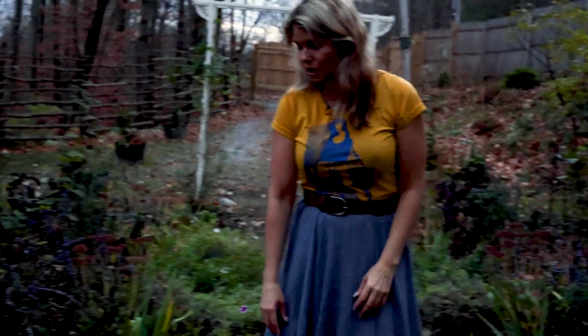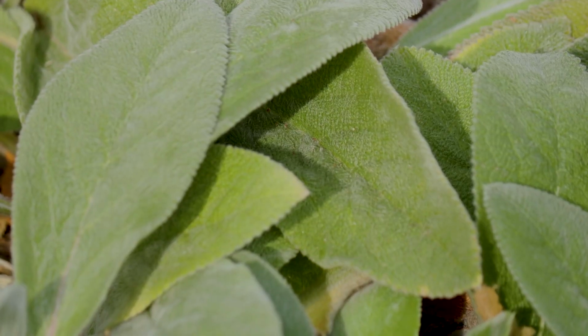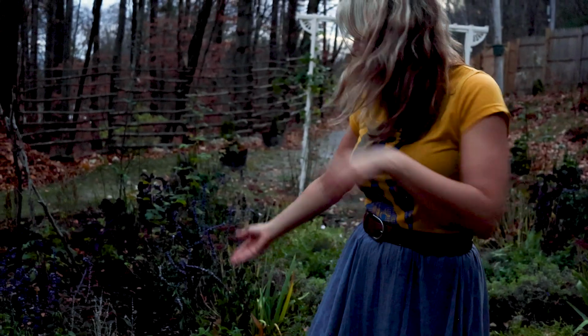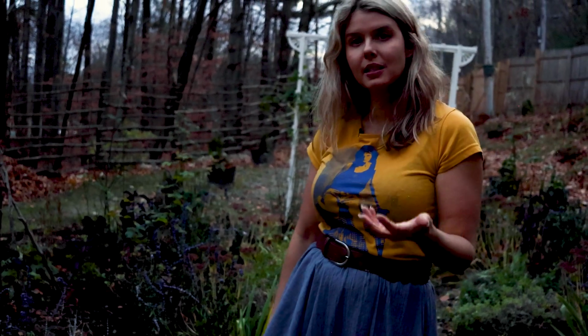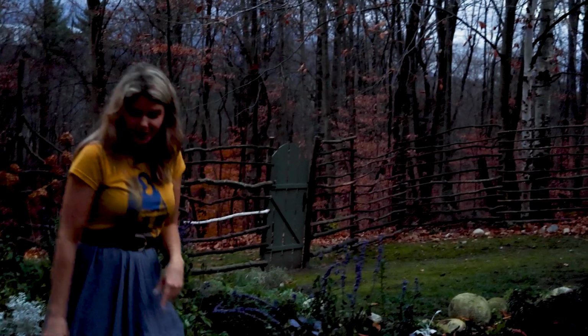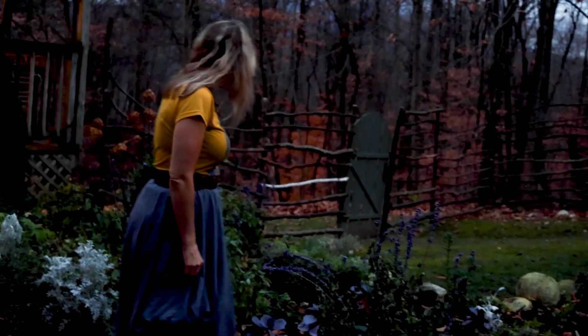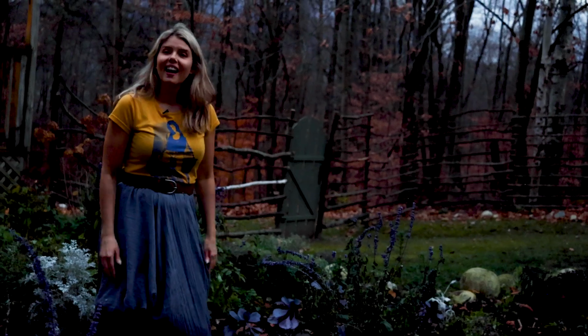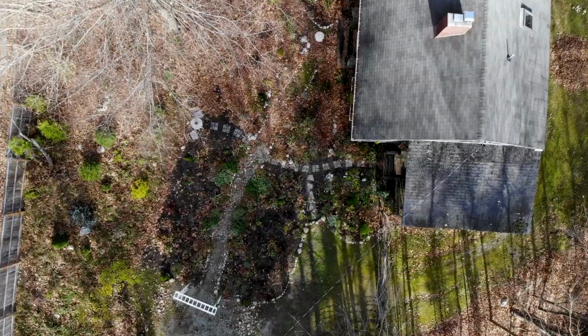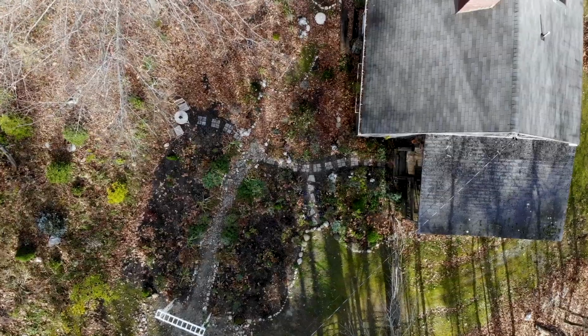This lamb's ear, this stachys here, is so amazing. It's super easy to clean up. The dead leaves, you can just pull them out, tease them out, and it's just beautiful. I mean, it stays green for so much of the year. I love it. And then over here, we still have some little blooms peeking out, but yeah, I feel so good. I mean, the difference between this border and that border is pretty huge.